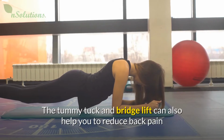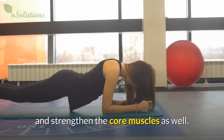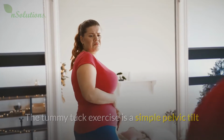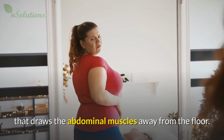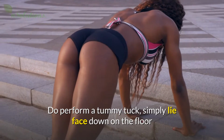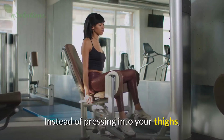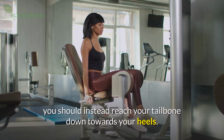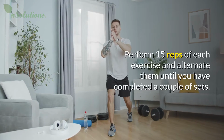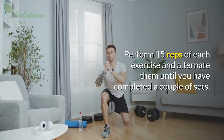The tummy tuck and bridge lift can also help you to reduce back pain and strengthen the core muscles as well. The tummy tuck exercise is a simple pelvic tilt that draws the abdominal muscles away from the floor. To perform a tummy tuck, simply lie face down on the floor and squeeze your glutes to strengthen your spine. Instead of pressing into your thighs, you should instead reach your tailbone down towards your heels. Perform 15 reps of each exercise and alternate them until you have completed a couple of sets.